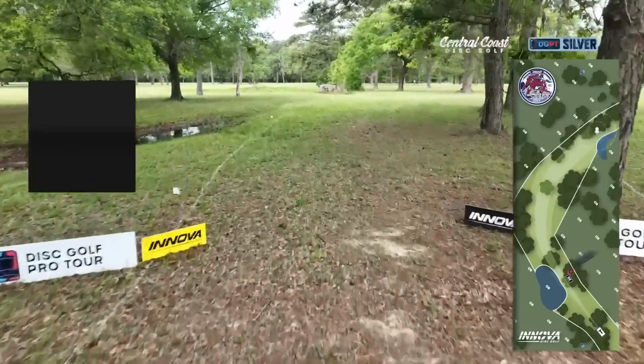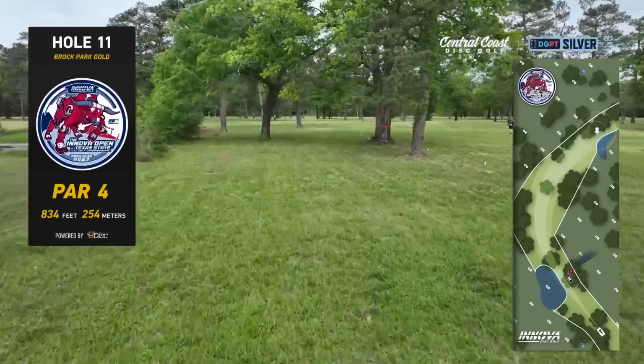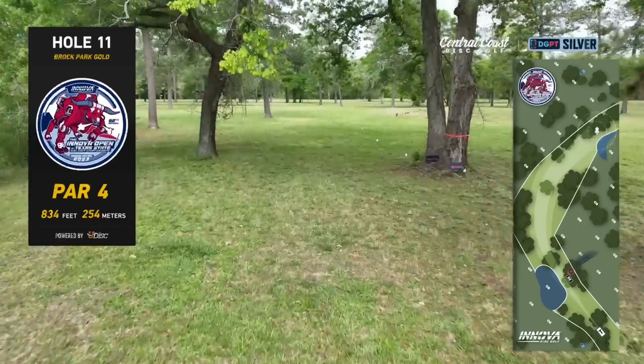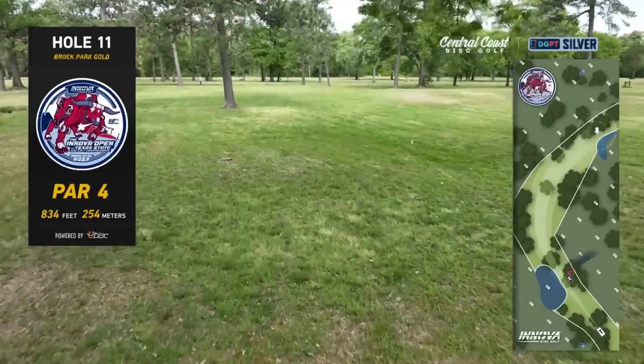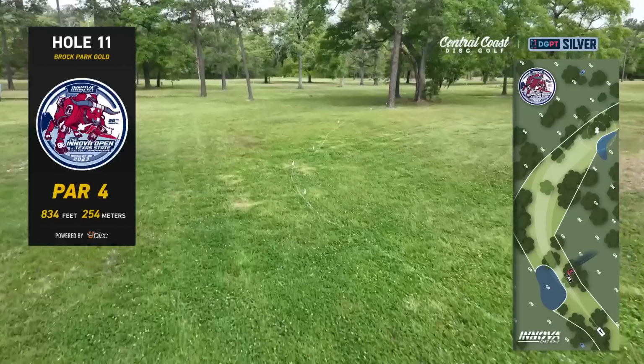Calvin's feet like never leave the ground on his most players kind of drag that back leg on the follow through, but not the entire way up, all 4 steps. And hole 11 is going to be the hardest hole on the course.